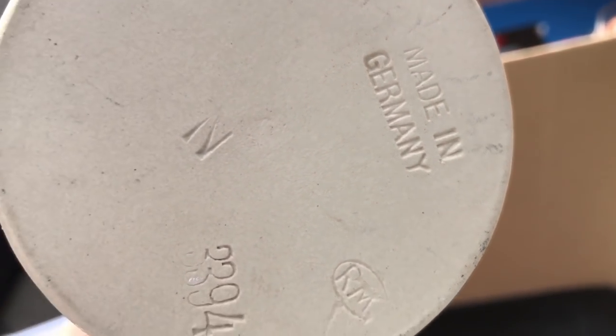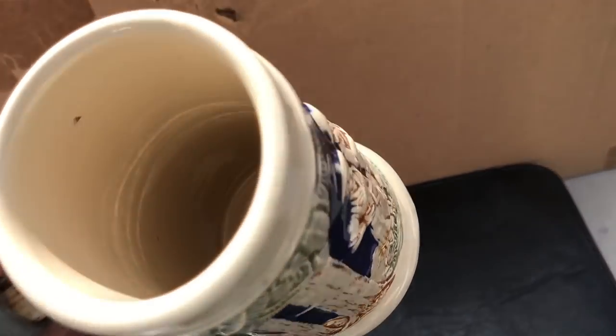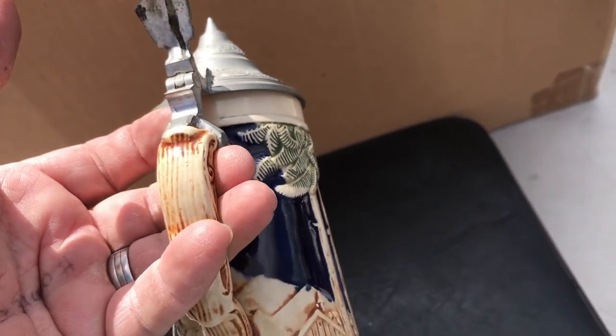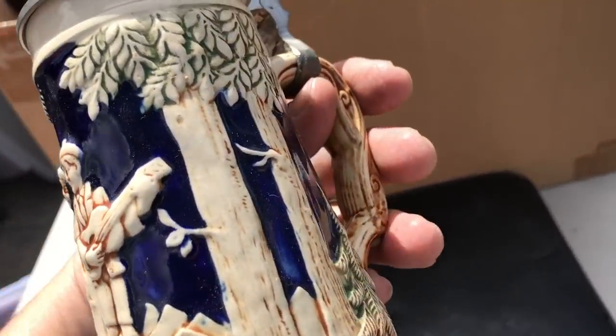Okay, now this is interesting. Made in Germany. The pewter lid, that's the real deal right there. I'm just looking around at it. I don't see any chips. That's a really nice condition, like really, really nice condition.